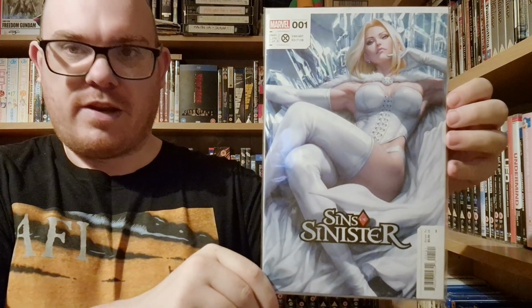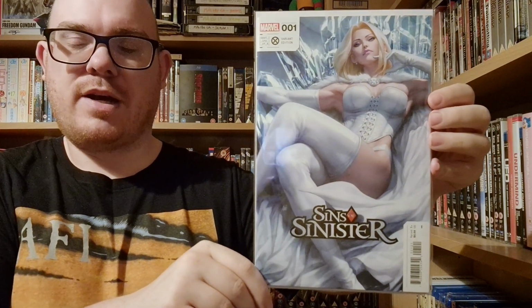She just looks fantastic on this cover. I don't know much about the story. I'm not really a fan of a lot of modern Marvel at the moment, but I really enjoy Art Germ's covers, and this rendition of the White Queen, Emma Frost, is just simply fantastic, so I had to include it here. So that's Sins of Sinister number 1 with the Art Germ variant cover.